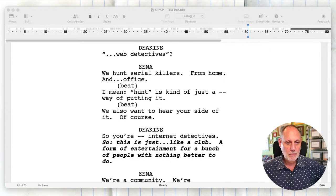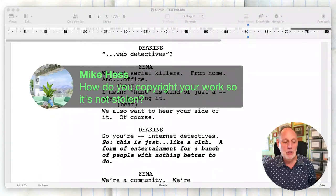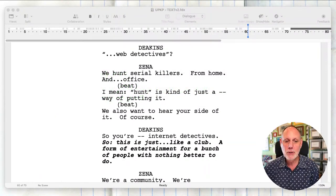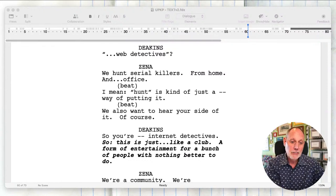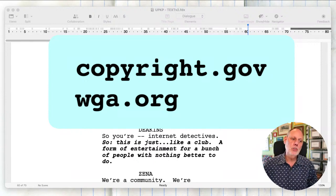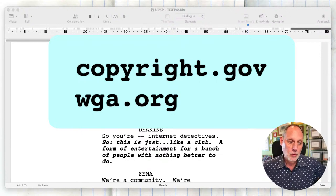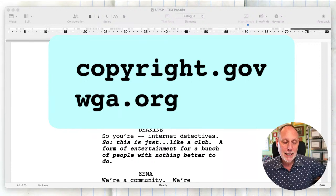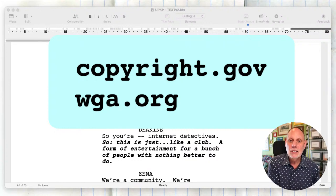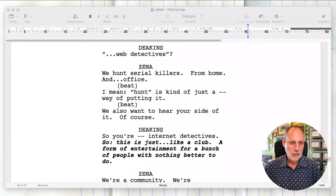I appreciate that. How do you copyright your work so it's not stolen? You Google how to copyright. If you are, and I believe you are, Mike, in the United States, you go to copyright.gov, and there will be instructions there. Unfortunately, they charge you a bunch of money. You can also go to WGA.org. Copyright.gov is where you copyright. Writers Guild is where you register. Registering is a lot cheaper, but it only lasts a couple of years. Either one will work. They will send you a little receipt for your PDF saying, we got it. This is proof that you wrote it, kind of. All right.